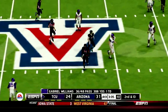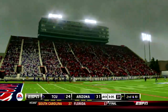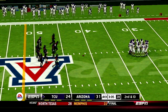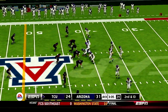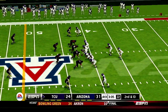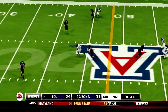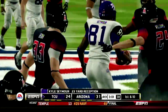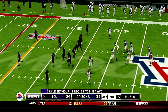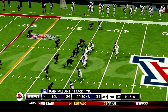Open man, quick strike, and he can't pull it in. That makes it 2nd and 10. 2nd and 10. Ball on the 41-yard line. Slings it. He's at the 40, and he is drilled at the 35-yard line. Just under 3 to go in regulation.